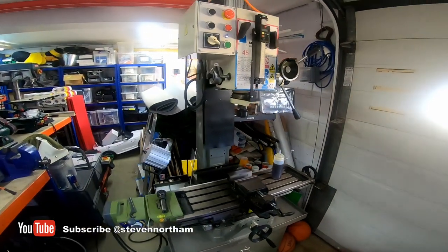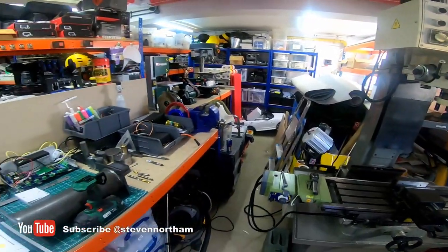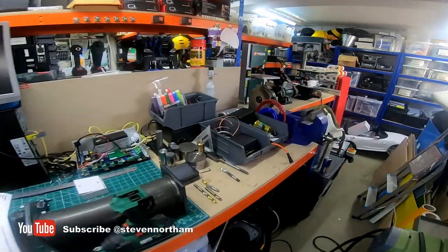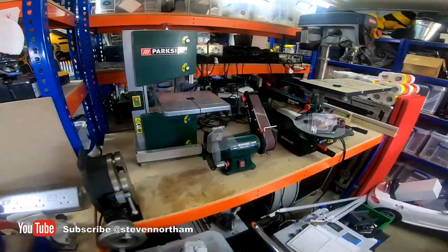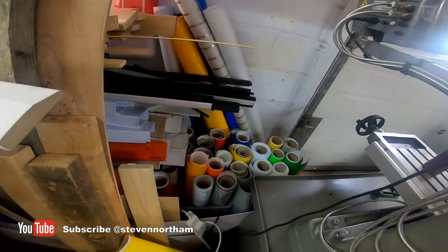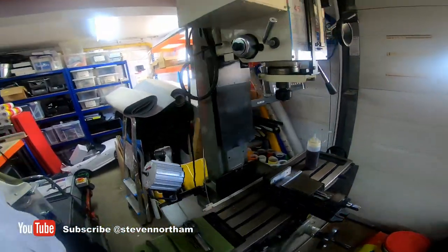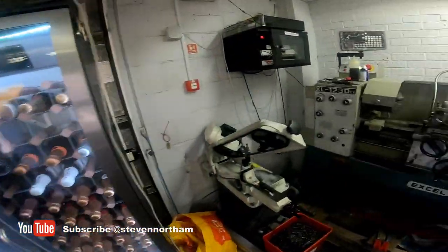Milling machine, so big mill, it's a really useful machine. Again, I can go over what some of this stuff does in future videos. So we've got workbenches here with all sorts of bits and pieces going on, projects, bandsaws, drills, loads of kit, supplies, offcuts, loads of vinyl. So it's a bit of an Aladdin's cave, this sort of space, with all sorts going on all the time.